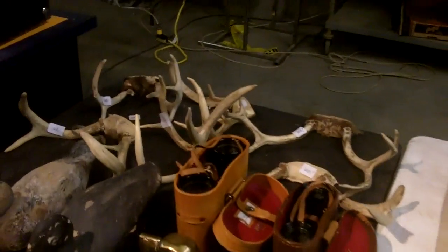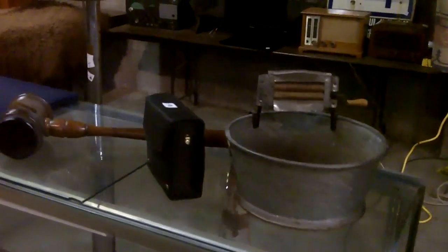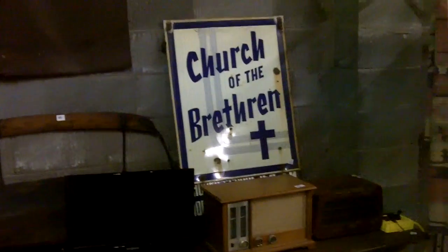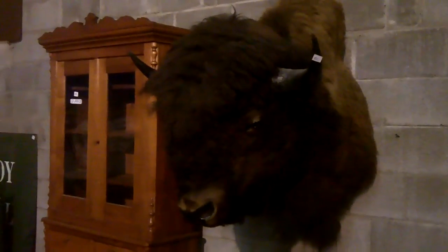More stuff over here. Antlers, decoys, binoculars, primitive stuff, more old photos. Little TV works just fine. Porcelain enamel, or just enamel. Church of the Brethren. Neat old buggy seat there. There's the bison head that hung outside of the restaurant at the Savoy. Interestingly enough, a bison hide with a tail.